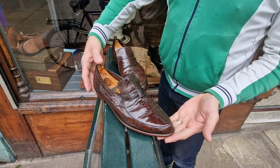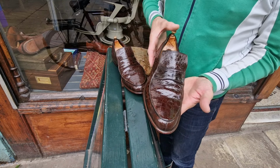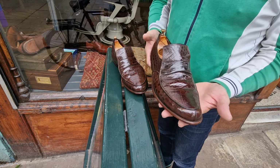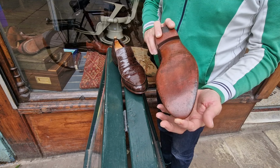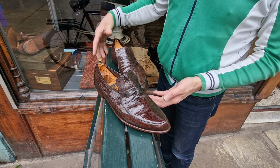I've got another absolutely superb pair which are listed on eBay UK at no reserve. These are 1940s alligator skin loafers by Edwin Clapp. Quite frankly, they're in museum exhibition condition. They're just superb. Beautiful things, but they're just a bit small for me.